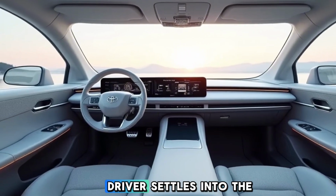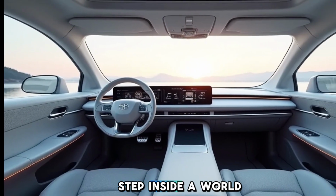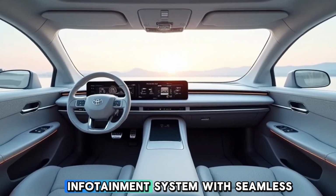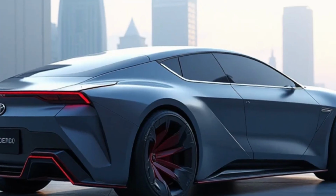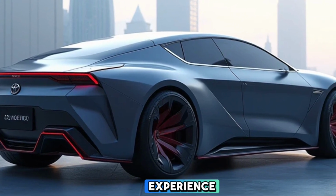Interior shot, driver settles into the plush, high-tech cabin, hands running over the premium leather seats. Step inside a world of luxury and advanced technology. A driver-focused cockpit, featuring a massive touchscreen infotainment system with seamless connectivity, keeps you in control. With intuitive voice commands, wireless charging, and a premium sound system, your journey becomes an experience.